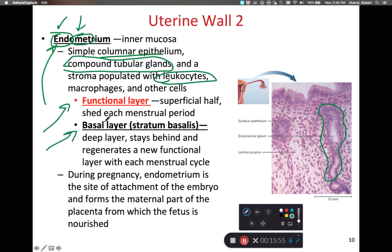The functional layer is going to be shed. This is what's going to cause the menses. So once a month, approximately during a menstrual period, when there's menses or menstrual flow, that's this functional layer sloughing off and exiting the uterus. There's a deeper basal layer, and this deeper basal layer is going to stay behind and then regenerate the functional layer once per menstrual cycle.